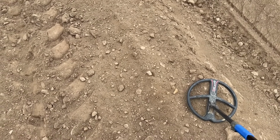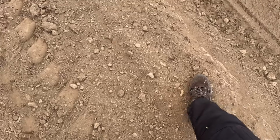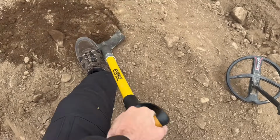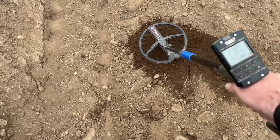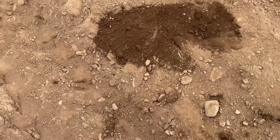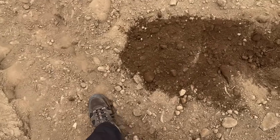Thankfully, it hasn't taken long. 3 minutes in, and we've got a digger, and it's a good one. 87, 88, should be pretty easy digging. I thought it might have been shallower. Are we off to a flyer? 87, 88, can't get the speed in, nope. There we go. Right, come on, be a coin, please. As I say, not had a lot of luck recently.